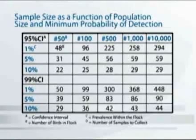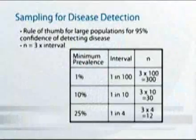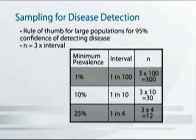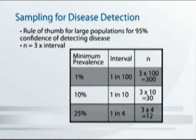Now, another way to look at this is that if you don't have this table with you when you're out in the field, you can determine the number of samples for 95% confidence by using 3 times the interval. In other words, if we have a prevalence of 1%, the interval is 1 in 100. So 3 times 100 would be 300 samples. In the previous table, I think the number was 294, so it's relatively close. Likewise with 10% prevalence, the interval will be 1 in 10, so 3 times 10 would be 30, and I think in the table it was listed as 29. So you have a rule of thumb if you're away from a table and need to collect samples.